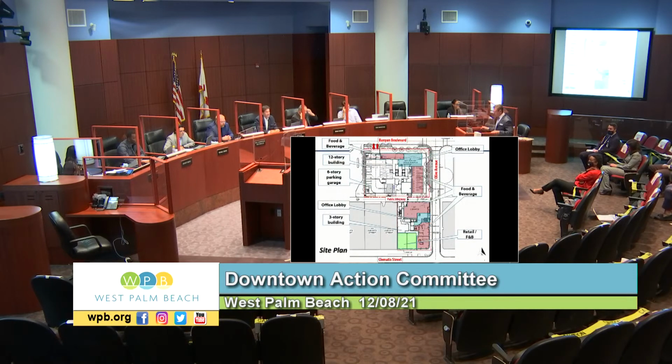Okay, so this is the more interesting part. This is a site plan of the proposed uses. So let's start at the top on Banyan. You'll see in that reddish color, that's a new proposed food and beverage on Banyan. The blue to the east of it is the office lobby.